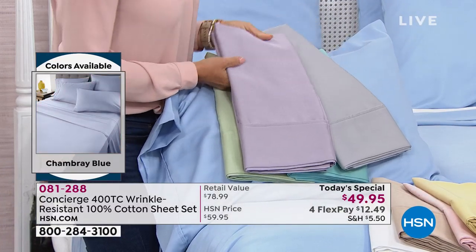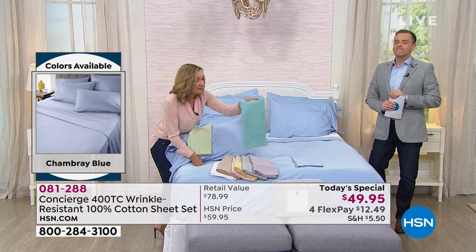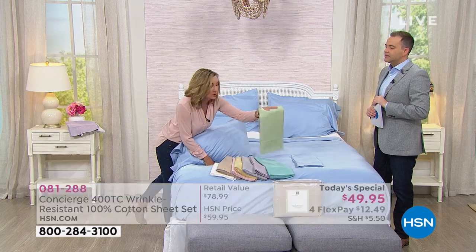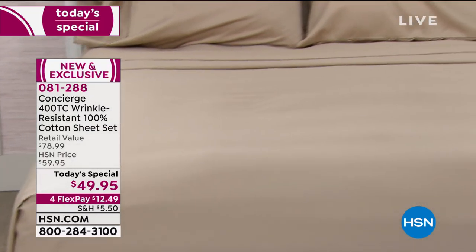You know, sheets, we always need sheets. But I think a lot of times what's happened over time is there's a lot of blends out there, there's a lot of synthetics, and maybe a lot of you haven't had new cotton sheets in a long time. They're expensive too, and they're harder to find. You really have to read the fine print to know that these are 100% cotton at this value with the extra pillowcases. Big deal.